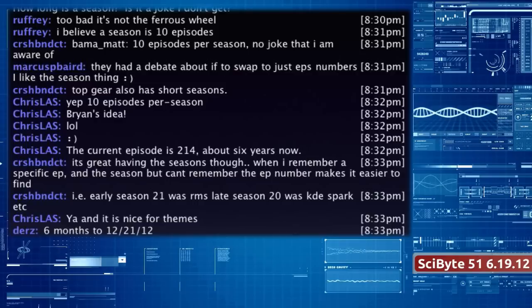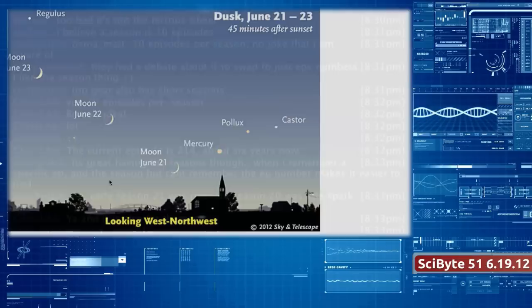Thursday, June 21st, Mercury is going to be pretty low on the east-northeast horizon just as twilight starts. You can look for a bright star to the upper right of the crescent moon, but it'll be a little hard to spot. It's pretty close to the horizon, and Mercury's not that easy to spot anyway. Now, Friday, June 22nd: Friday and Saturday are busy days.